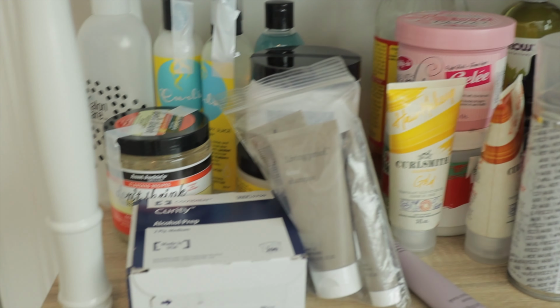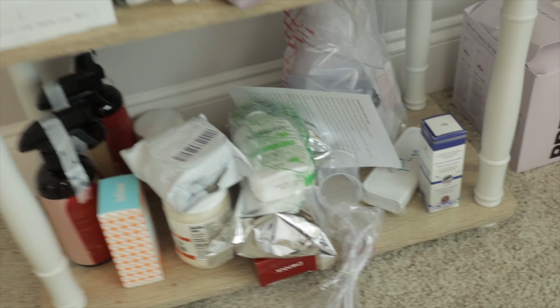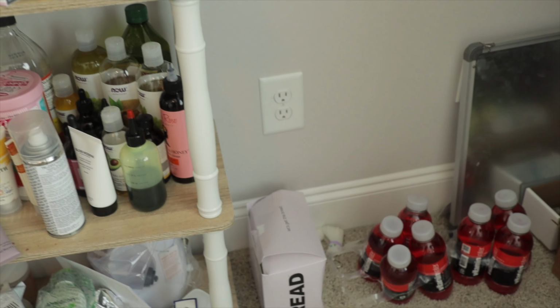My hair oils, extra deep conditioners, hair stylers, all my oils, which I mix my oils with. Just a lot of extra products. I was going to make my own little lotion and stuff. So those are all the supplies down there for that. The bread that you guys saw me open.